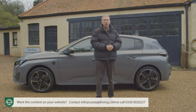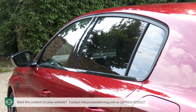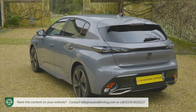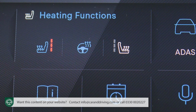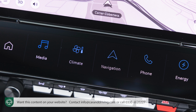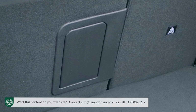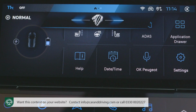As you'd hope for the sums being asked, even base Allure spec is well equipped, including tinted rear windows, 18-inch Ottawa alloy wheels, and a chrome grille with a high gloss black rear panel with chrome trim. Inside, Allure models offer heated front seats and a heated steering wheel. Allure variants also feature a reversing camera, customizable eye-toggle switches, automatic air conditioning with an air quality system, and a ski hatch. Media stuff includes connected 3D navigation with TomTom Live updates, plus natural voice recognition.